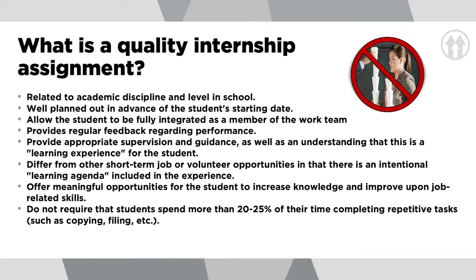Obviously, because we work from home right now, there can be some isolating effects, but it's good to still have that interaction either through a chat function or through having regular video calls with the people that are running your internship program. You also want a program that is able to provide regular feedback regarding your performance in the internship. Anything that doesn't really provide feedback, it's difficult for you to learn where you need to grow in certain areas.